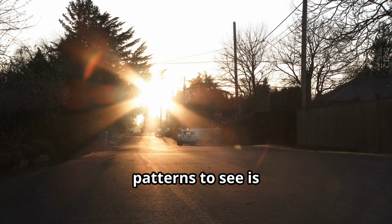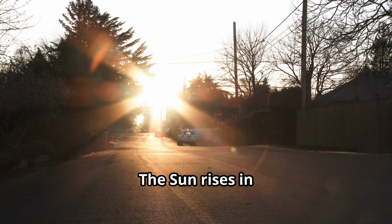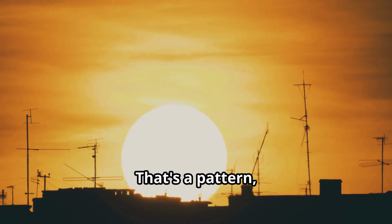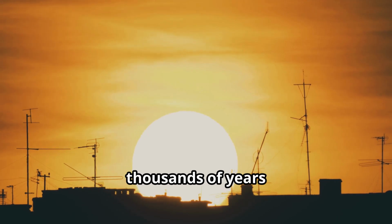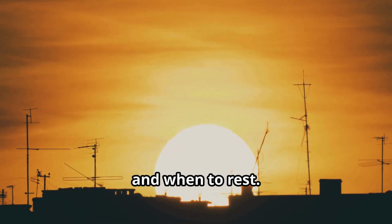One of the easiest patterns to see is the cycle of day and night. The sun rises in the morning and sets in the evening every single day. That's a pattern, and people have used it for thousands of years to know when to wake up, when to farm, and when to rest.